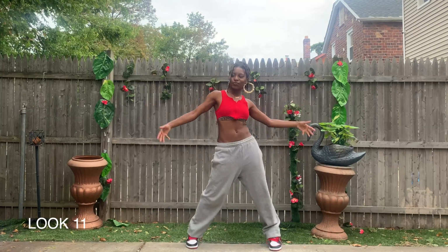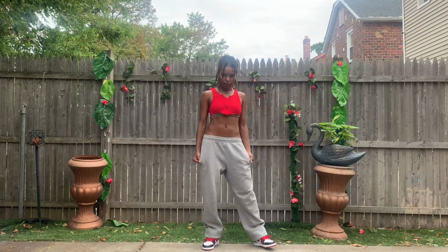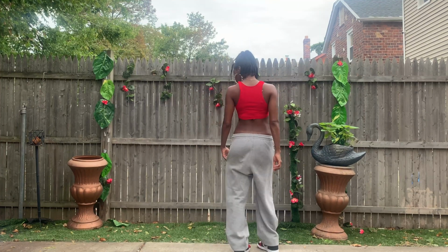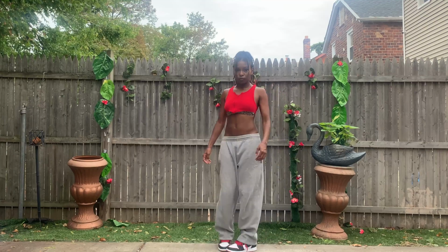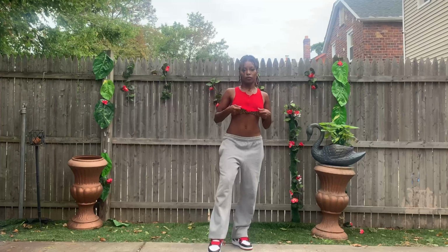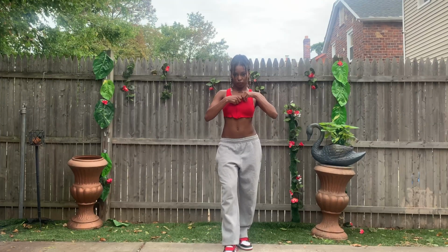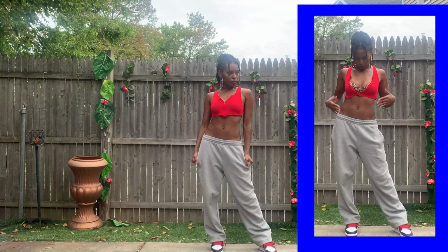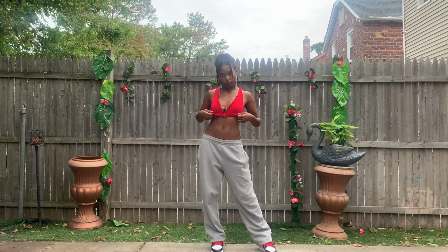Alrighty now, last looks, all aboard, last looks. With this look, it is a super simple, basic hip hop 101 outfit. So I have the regular gray sweatpants with a baby white beater. I actually cut it and put a zipper on it just to give it a little spice. Nothing much to talk about. You see what it is. It's cute. I wasn't really supposed to put it in the video, but that's what I ended up wearing for the day. So there you go.